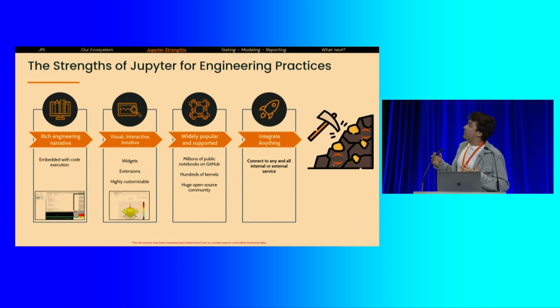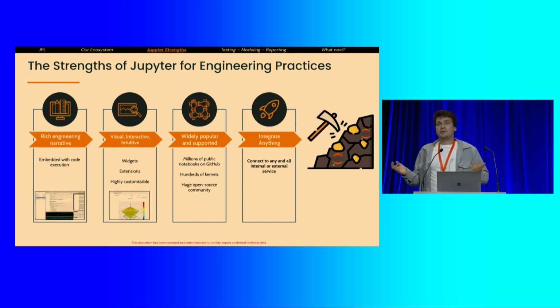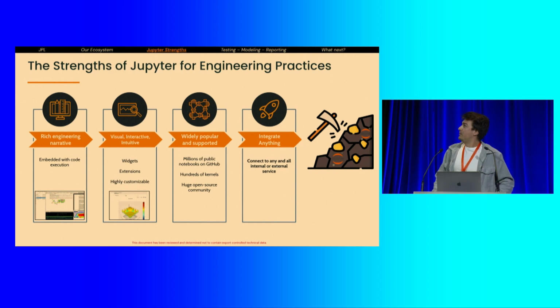It's also widely popular and supported. You've got millions of notebooks out there on GitHub. There's a huge open source community. If you're running into an issue, most likely there's someone who already ran into it before, and hopefully they fixed it for you. And then there's this last key feature that I mentioned. You can integrate with anything. You can connect to virtually any server out there on the internet, but also in your organization's internal network.